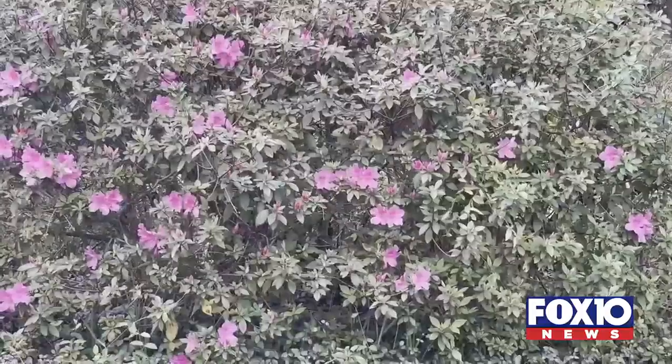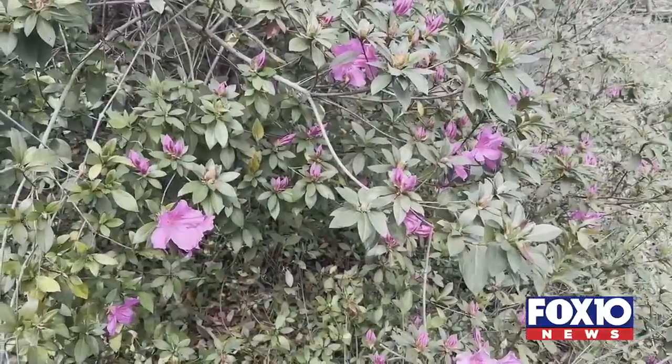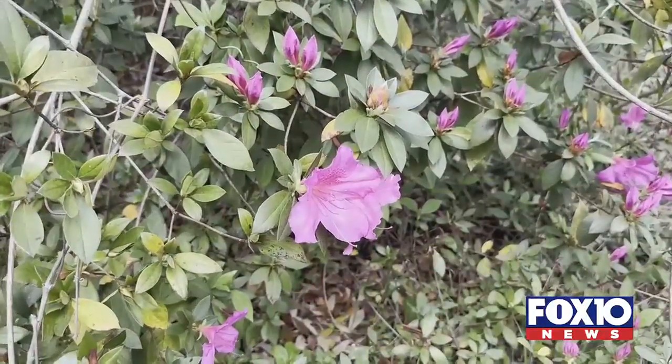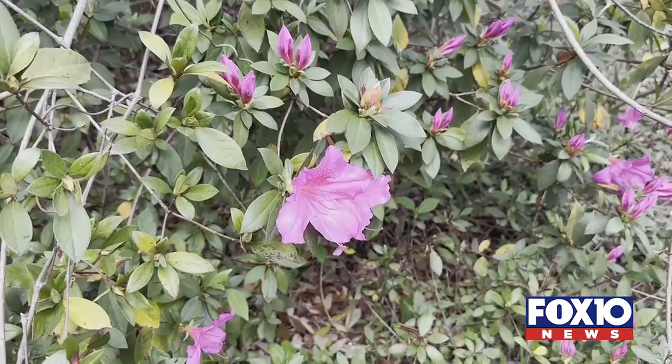And then, of course, we have the azaleas, which will be busting out soon. We're already starting to see some early blooming azaleas there, and more of those will be peaking as we head into the middle of March. So the best times to see those azaleas would be the middle of this month. The best days are ahead.